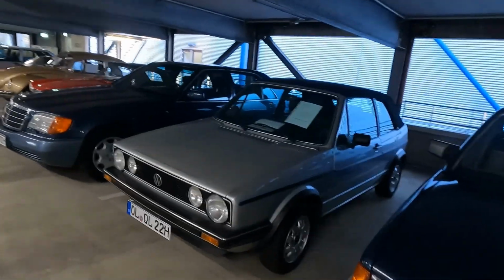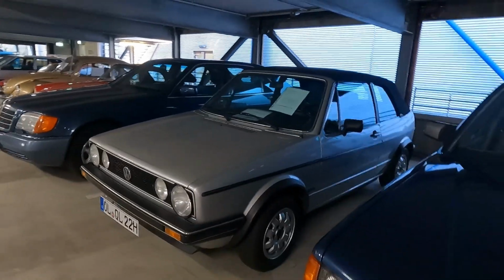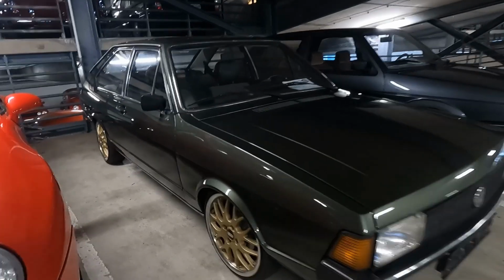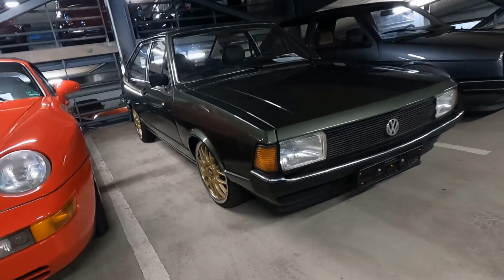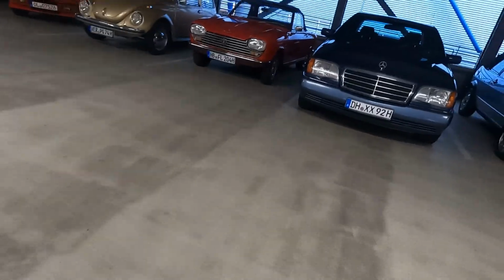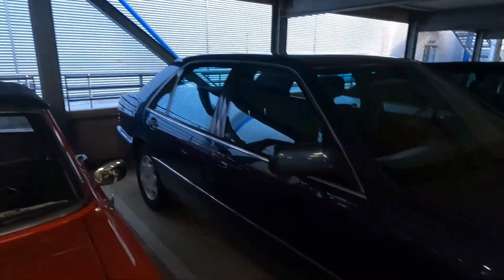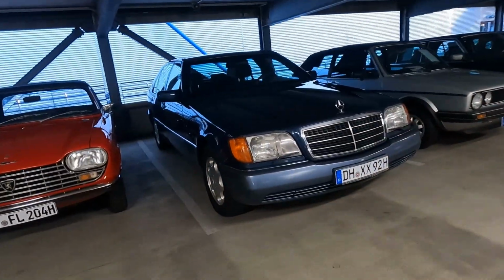50 years of Golf, by the way, and there we have, I think, an early Golf Mark I convertible. And there we have a Passat, because last year, 50 years of Passat. What do you think about the wheels? It sits low on the ground because of stuff that has been done there. There we have a beautiful Merc W140 S-Class, the big one, and I think it is a SEL, the long wheelbase. I love the 140.